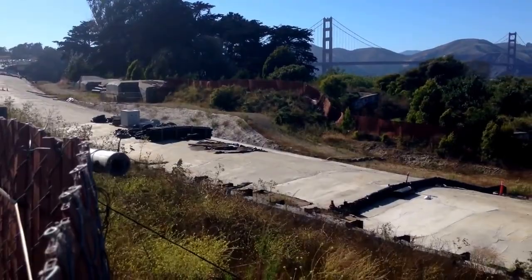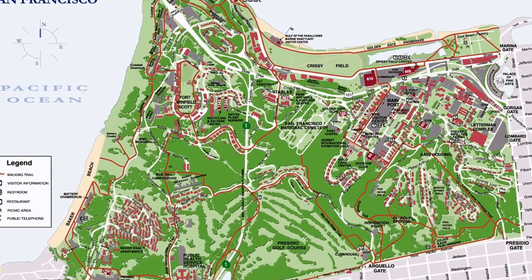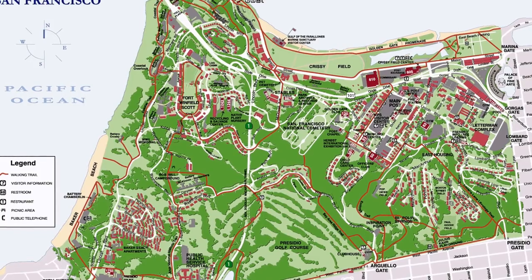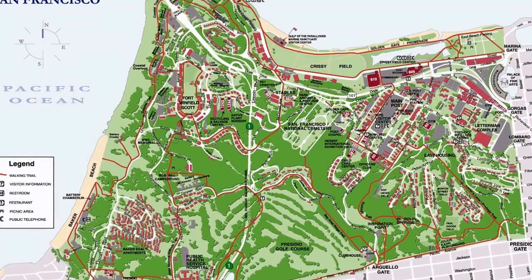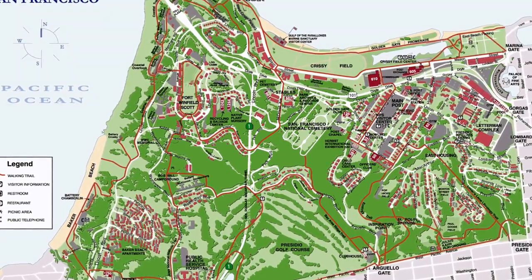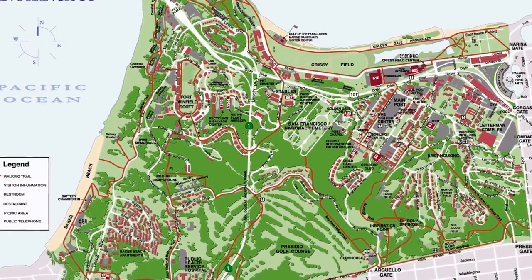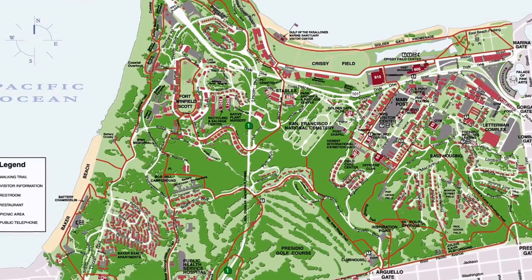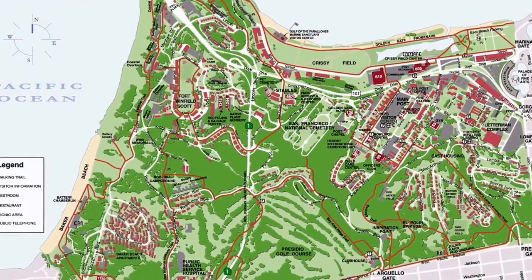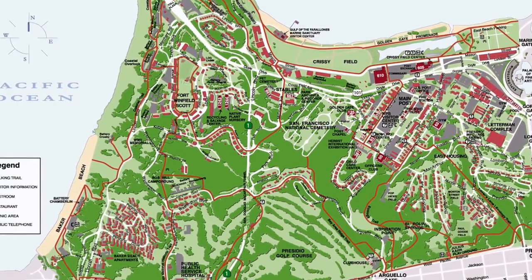It's Golden Gate Bridge. Well, that concludes our tour of some of the features of the Presidio National Park within Golden Gate National Recreation Area. It should be noted that there are quite a few other bunkers and batteries all around the Bay Area, most especially towards the entrance of the Golden Gate Bridge, where it would have been so vital to protect.